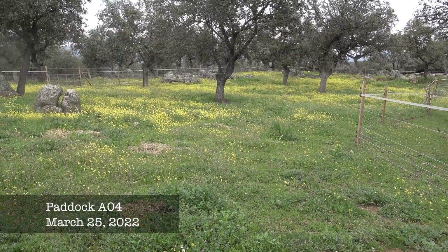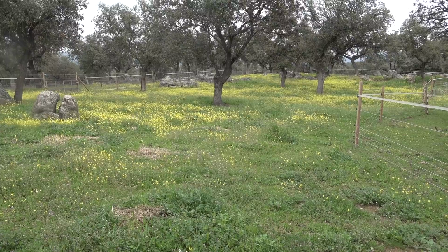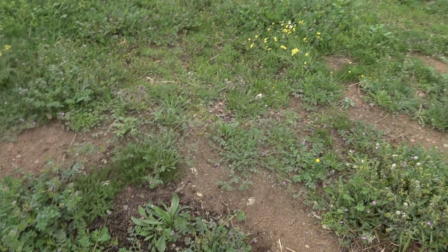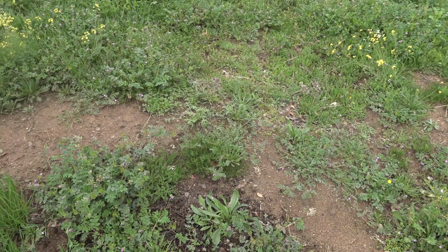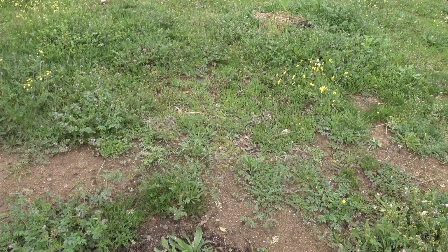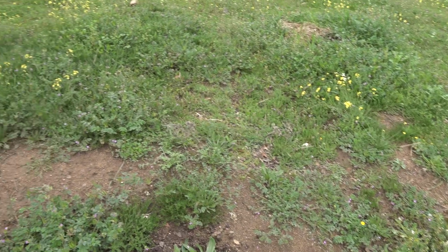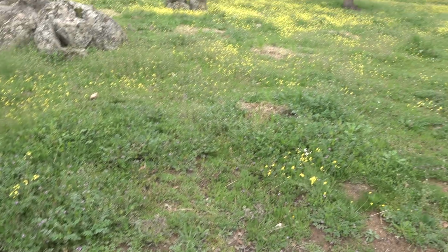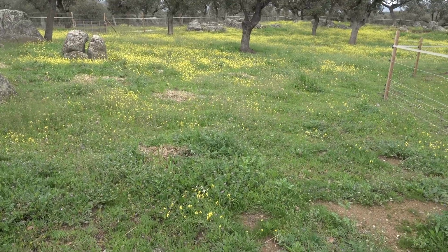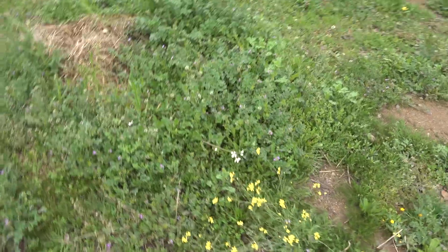Just to give an impression, this is A4 and it's a pretty wild area. If I pan down you can see it. So pigs have been in here, cows have been in here several times, and the area is a little bit rough because the pigs have created their wallows and done all kinds of damage. But it's actually a very helpful thing. And what is coming up is things like that.